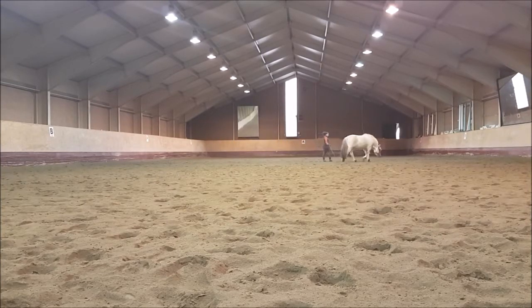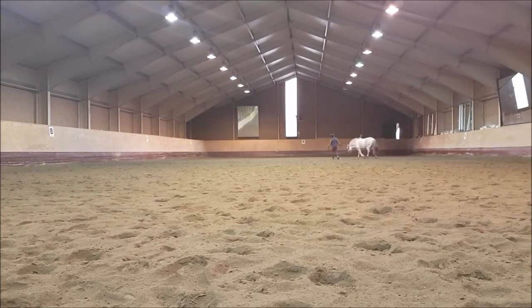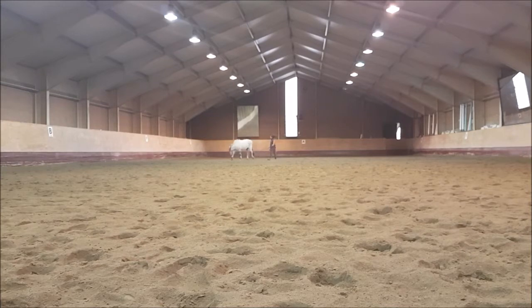So we've gotten to the point now where he doesn't do that anymore, and he's actually working really nicely on the lunge. I do tend to keep him on a big circle, but I also walk along with him, as you can see here in the movie, trying to stay in a neutral position, not in front of his shoulder.